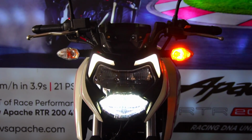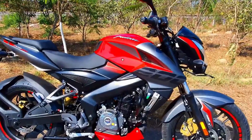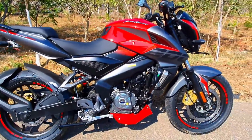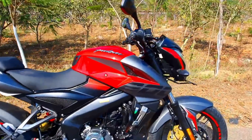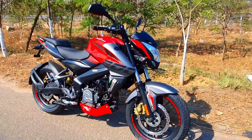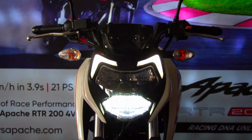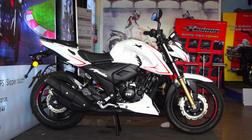The Pulsar 200NS on the other hand offers only single channel ABS, so the ABS is operational only on the front wheel for the Pulsar, whereas for the RTR it is operational both on the front as well as the rear wheel. This means for the Pulsar the rear wheel can still lock up under harsh braking scenarios, whereas we have more safety being offered with the RTR 200 with the dual channel ABS on board.